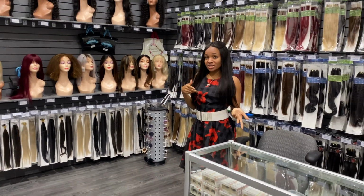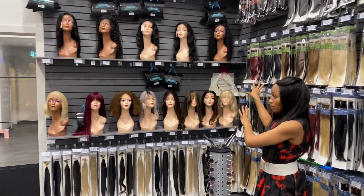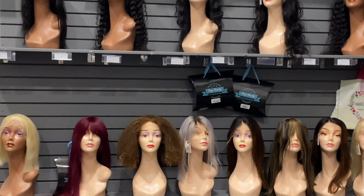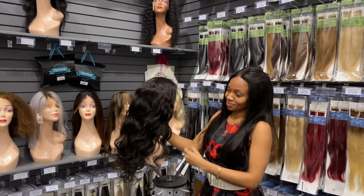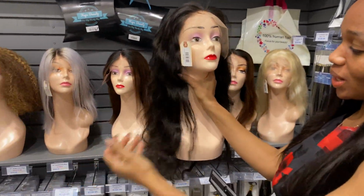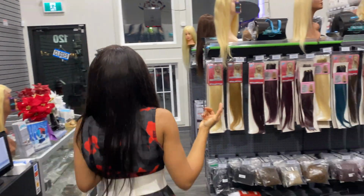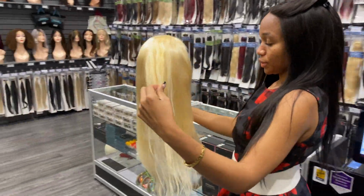I have synthetic wigs and human hair wigs. All over here are my 100% human hair wigs and the quality is really high. Let's see this one. See how natural and soft the hair is. Really nice. I also have the wig in blonde. See how nice it is. Really nice.